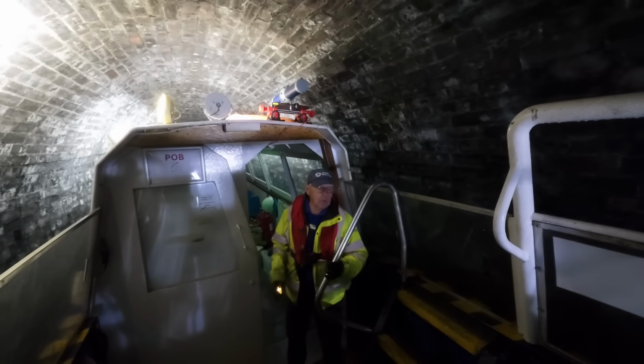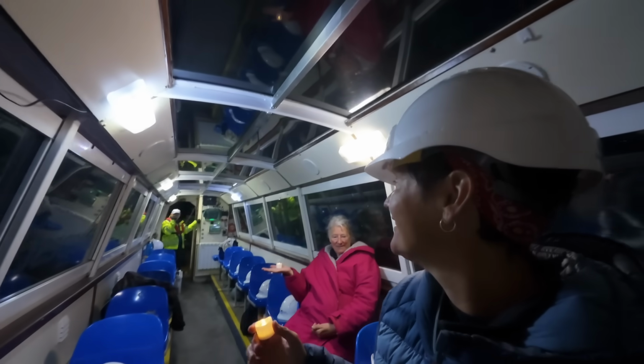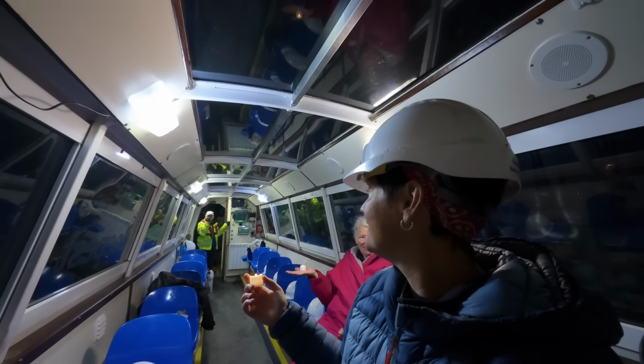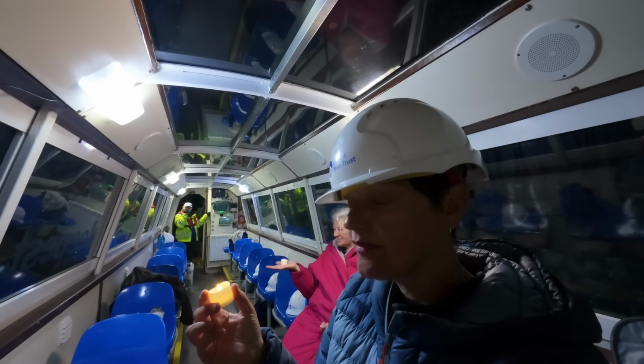It's only David stopping the boat. So what they're doing now is they're going to turn the lights off so we know what it's like back in the day in one of these tunnels. So what we're going to do, just turn the lights out just for a few moments. This is to give you some idea of what it would be like to work down here. And of course the only illumination you're going to be having are candles.